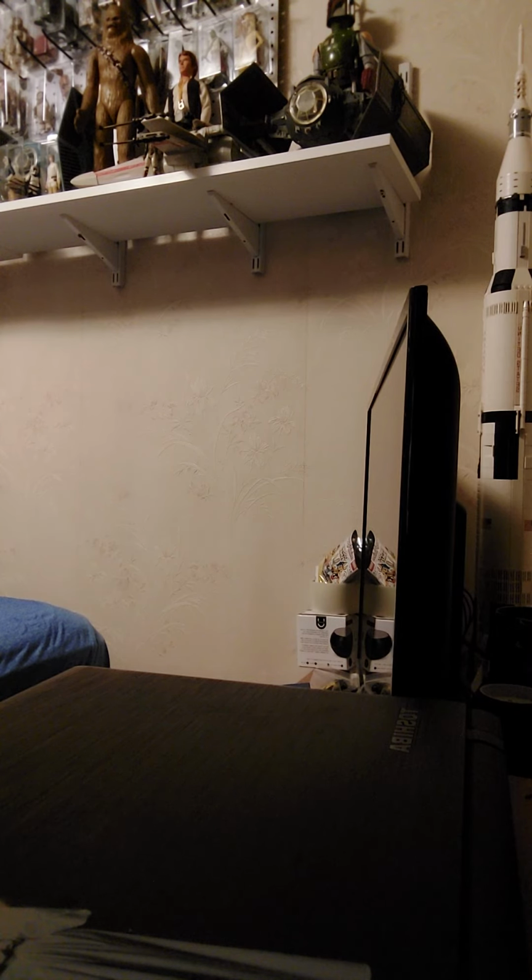Okay. Just finished eating. So, I have a little box. Look at this beautiful little box. It's a sewing box.